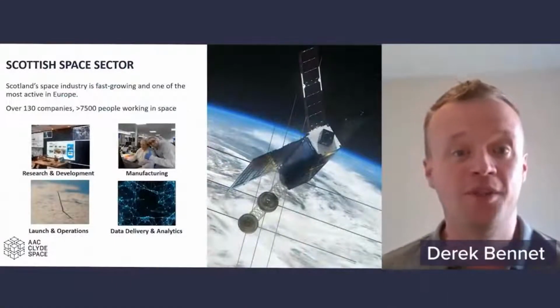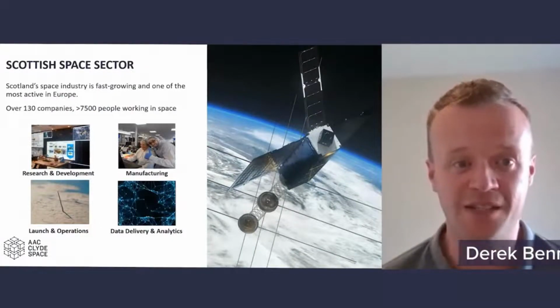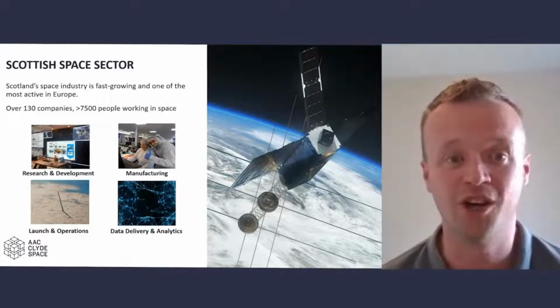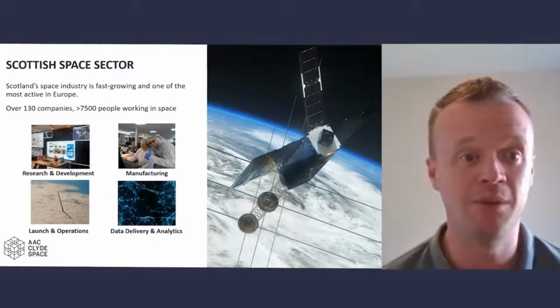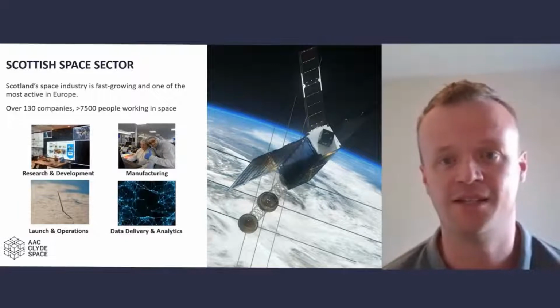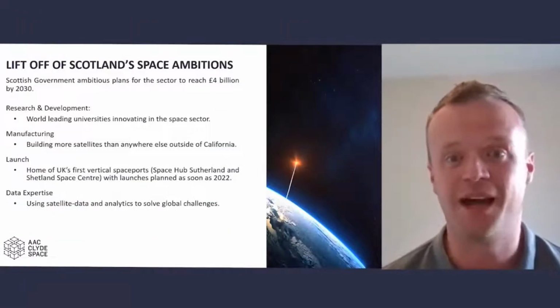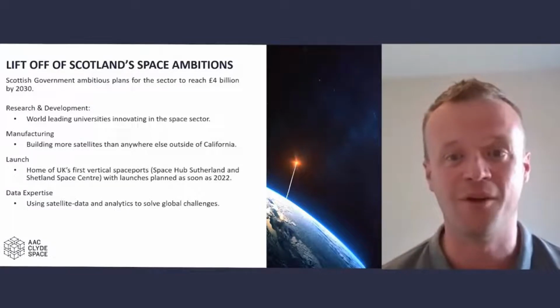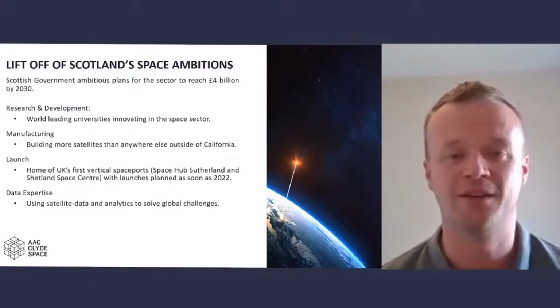Okay, so you might not know this, but the space sector in Scotland is one of the country's fastest growing sectors, with over 130 companies and over 7,500 people innovating in this exciting sector. The Scottish Government has ambitious plans to grow the sector to 4 billion by 2030. So the question is, how do you actually do that?